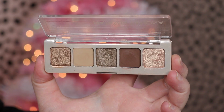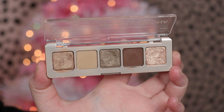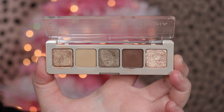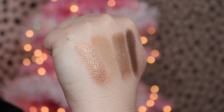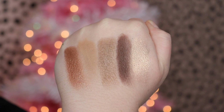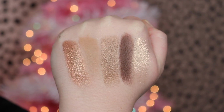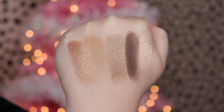I do really love this color story. It's very neutral. It has the perfect amount of mattes, the perfect amount of shimmers, honestly. The reason I'm putting this in here is that some of these colors, like this one specifically, goes a little more olive, and I guess I wish this was a little bit more cool toned on my actual eyes. I find when I use this, it turns a little bit warmer than I expect, especially because this is going after the Glam palette, which is a cooler leaning palette.